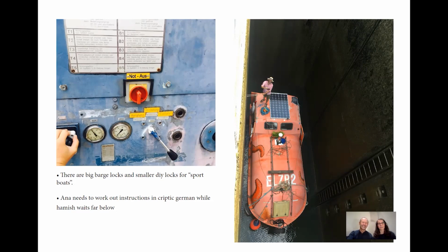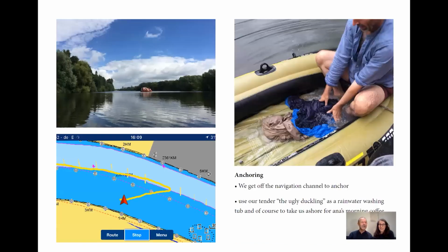Like, I think half an hour later or so, we managed to do it. But the Main was beautiful. Yeah. As I say, we used to anchor. So this is us coming off the navigation, where we just go off the navigation and anchor.